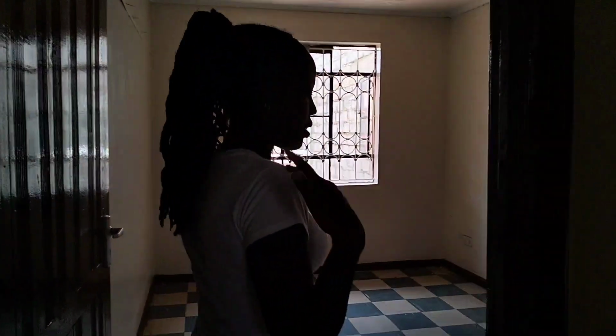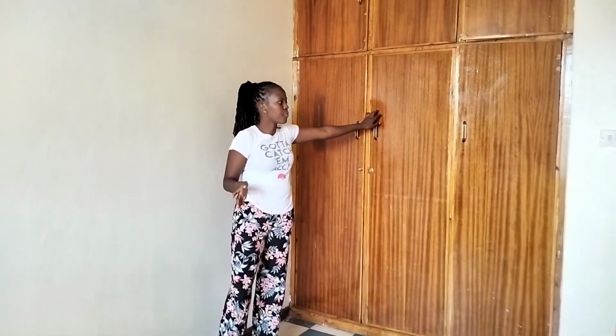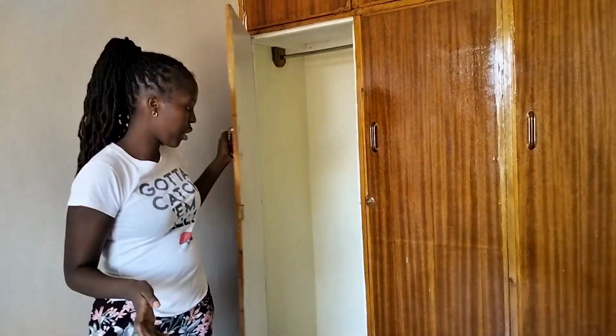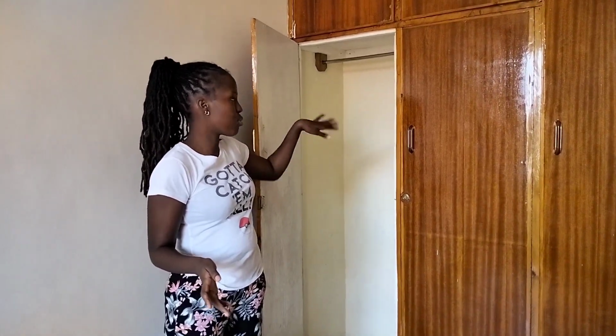So this is the second biggest bedroom. This is going to be Kayla's bedroom. It's going to serve as my daughter's bedroom. You can see this was the original color of the wardrobes. I don't know why they thought to paint the other one. We're also going to be doing some partitioning to allow us to have space to arrange our clothes.